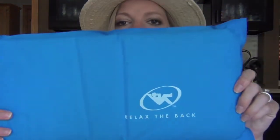I prefer ice packs to heating pads. So Drew's mom actually had sciatica sort of recently, and so she had this awesome pillow. It says relax the back. It's like a lumbar pillow, and so I like to use it when I'm sitting. In fact, I should be using it right now. I also use it while I'm driving, and it just takes some pressure off of my back.